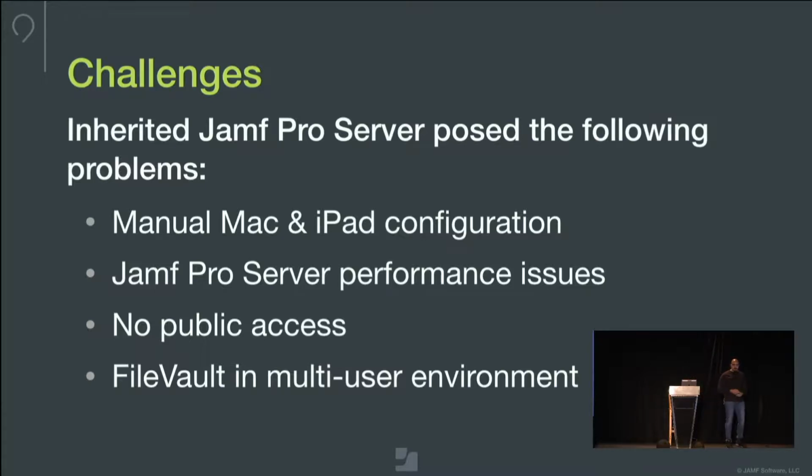I spoke briefly about the Jamf Pro performance issues, namely self-service not working. We would push out policies, and things wouldn't get to their intended recipients. We had no public access. And for our company, this is a big deal. We have currently about 75 stores across the United States and Canada, and a lot of our Mac and iPad users and now iPhone users are remote, and they're not always in the store.